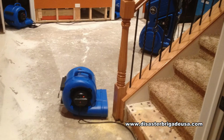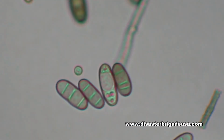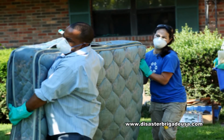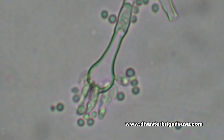The drying out process can take time, and the growth of microorganisms will continue as long as there is moisture or the humidity is high. Some materials tend to absorb and keep water more than others. In general, materials that are wet and cannot be thoroughly cleaned and dried within 24 to 48 hours may need to be discarded, as they can remain a source of microbial growth.